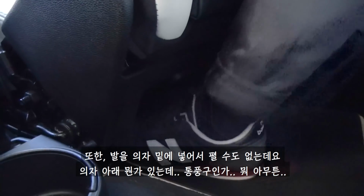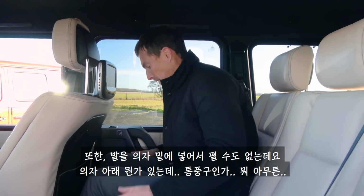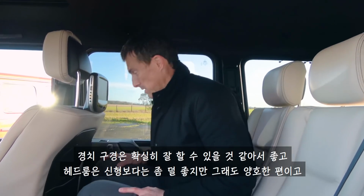You can't really stretch out under the seat in front. There's something blocking the way. I think it's the air vents or something like that. But it's just not that comfy. I feel a bit hemmed in. Good view out though, that's great. Headroom, it's good. Not as good as the new one, but it's fine.